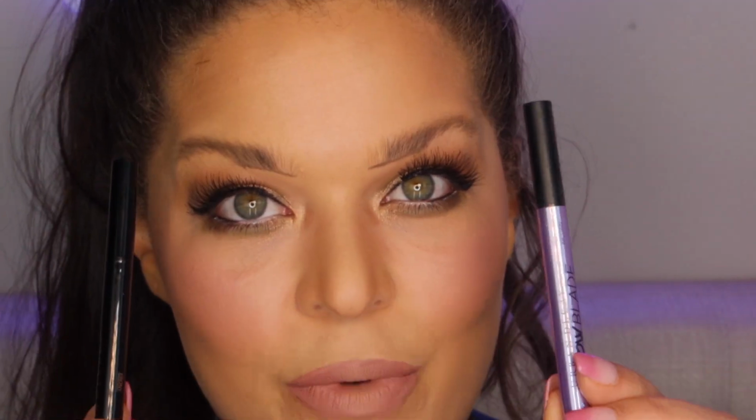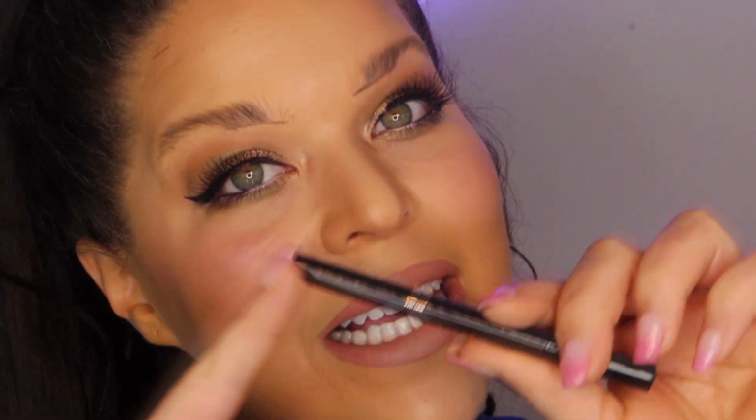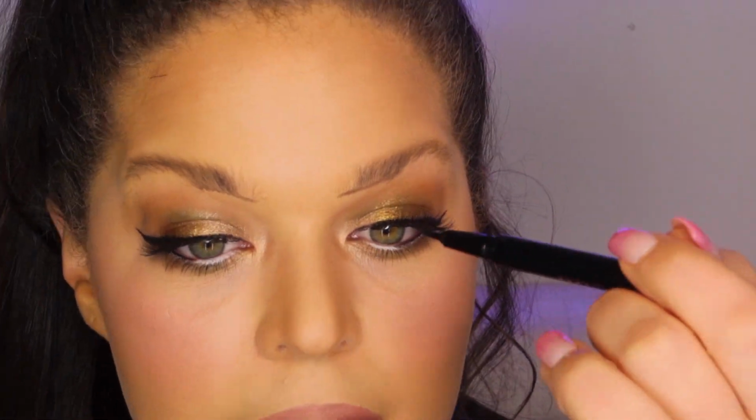Next step, we are gonna go in with a brow pen, brow liner, brow stain, whatever you want to call it. These two I highly recommend. They are on the high end side. This is the Urban Decay Brow Blade, and then this one, my top favorite right now, is the Anastasia Brow Pen. This one is in the shade Ebony. If you know of a drugstore dupe, please help a sister out and let me know. Comment it down below.